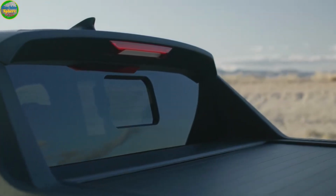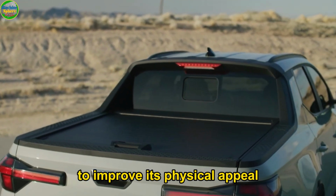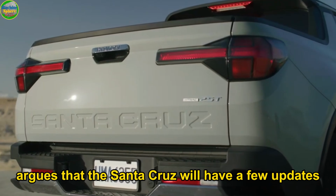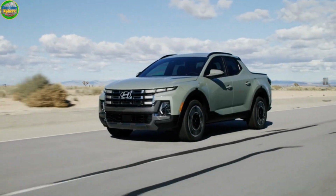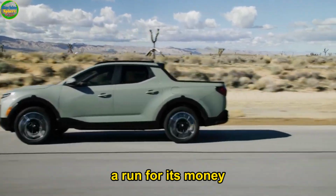We expect the 2025 Santa Cruz to feature a few updates to improve its physical appeal, ride quality, comfort and fuel economy. Edmunds argues that the Santa Cruz will have a few updates similar to the Tucson, which include a revamped front fascia and newer wheels. Perhaps this truck will give the Ford Maverick a run for its money.